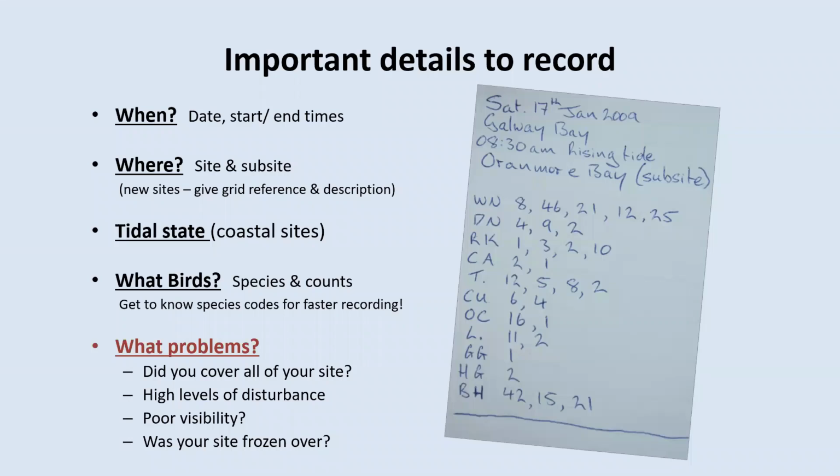Important details to record then when you're actually out in the field are the date and start and end times, and particularly where you are. If you know your site and subsite codes off by heart, absolutely use them. But some people might use just their own colloquial names and maybe even a grid reference, which is fine once you know what you mean by it, so that you can then assign it to the right subsite when you're sending the data in to us.